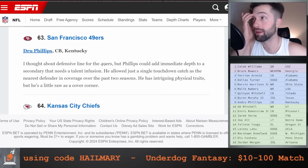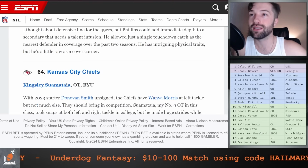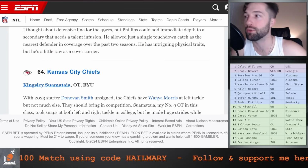Obviously, y'all know what I think about that. He's a top 10 player on my board, and the Niners need a corner. Then we got the Chiefs going Kingsley Suamataia to play left or right tackle. I don't mind that because at 64, you're getting someone who is super versatile.